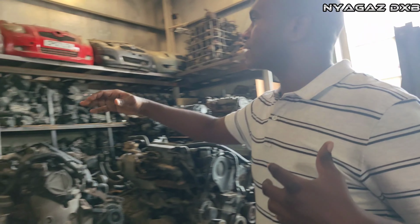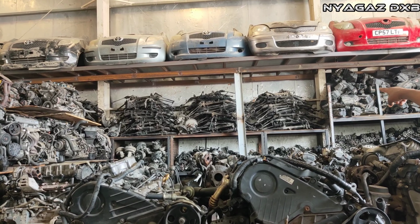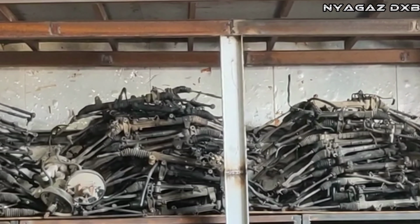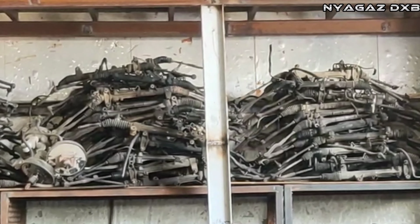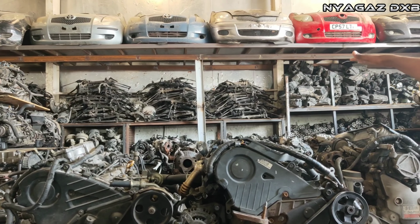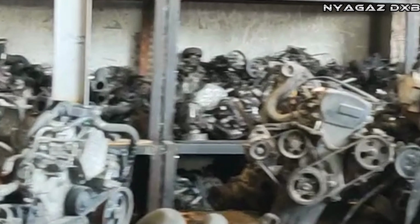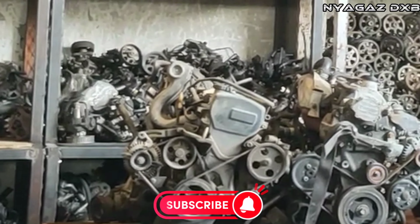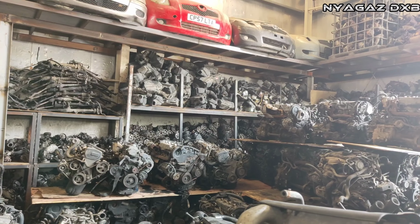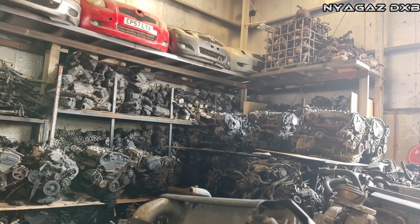Just when you look at this, on top there, those are called the ansels, the mechanics can tell them better, but all those are the spare parts. Down there you can see other small spare parts. So they deal from the big spare parts to the car body spare parts, to the engine spare parts, to the car accessory spare parts.